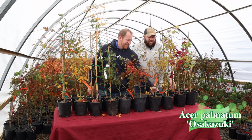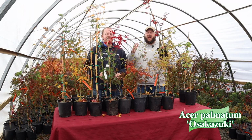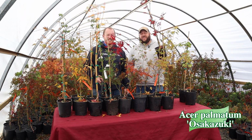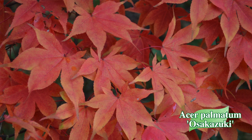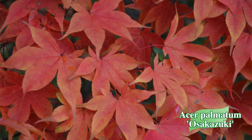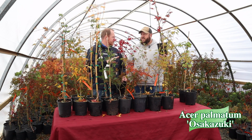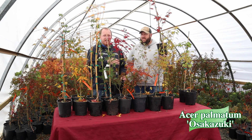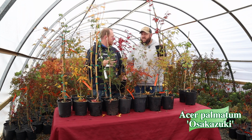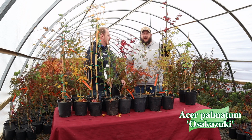But wait, there's more. So another fan favorite coming back into stock here. We've got Acer palmatum Osakazuki. Osakazuki is known for having this amazing fall color. And Osakazuki is actually basically like a drinking cup in Japan that's this color. Yeah. I mean, it's not from Osaka, as some people may think. It actually has to do with that amazing fall color. One of the most unparalleled trees for fall color.